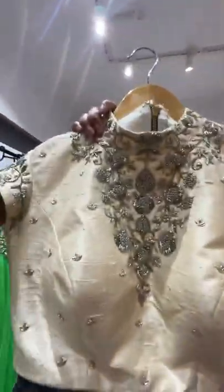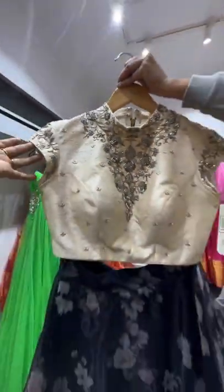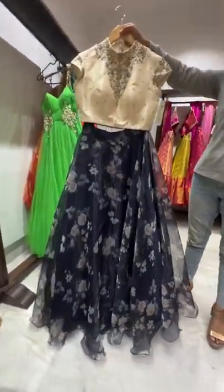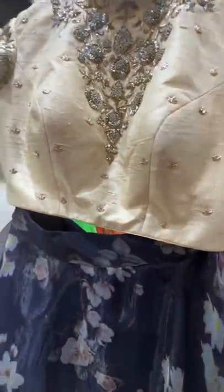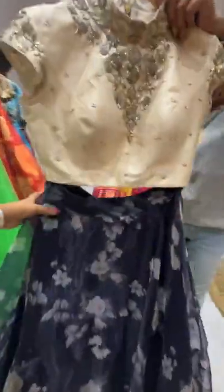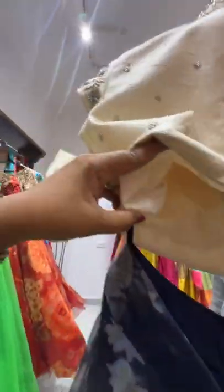Coming to the next crop top and skirt, look at the piece, look at the blouse, collared blouse with a very nice embroidery, 36 size and the satin organza floral skirt andi. Okay, the price of the piece is 20,000 rupees. It was 35,000, now it's 20,000. Bag jupi. This is zip on the back. Meeku alteration edaina loose or tight aina kuda easy ga stitches open chesukochu ilaaga. Okay, and coming to the next piece.